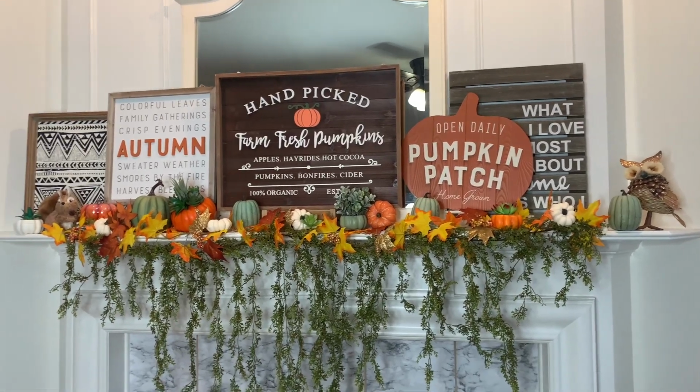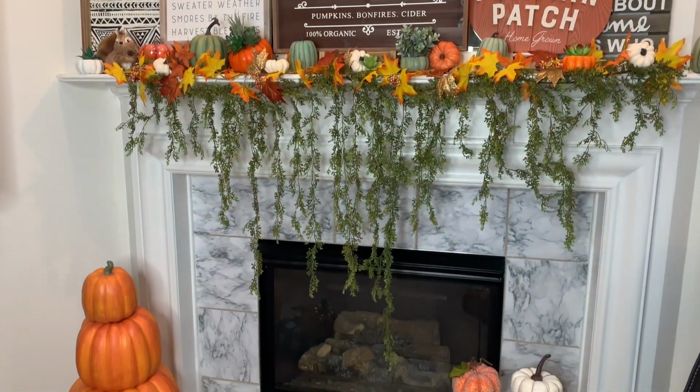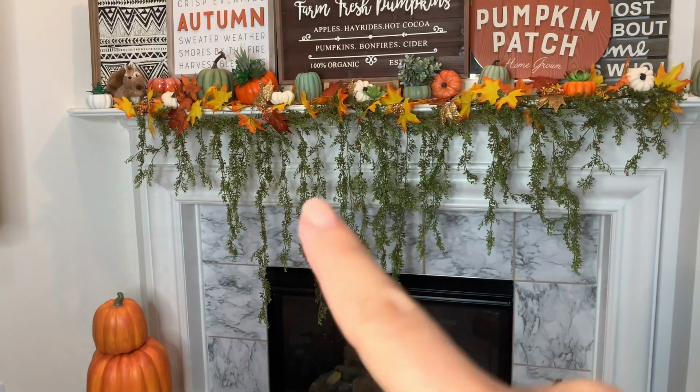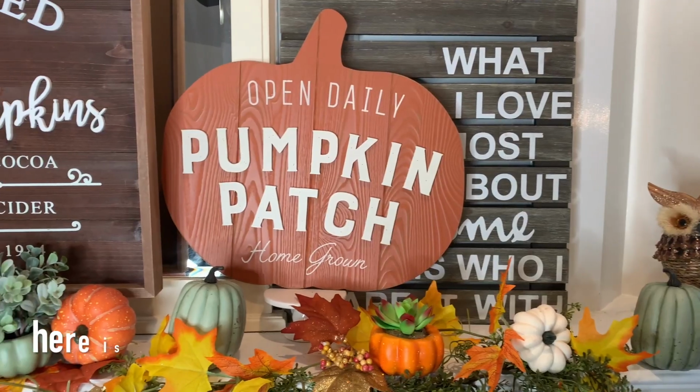So this is my favorite place in the whole house, how it turned out, especially because of the ivy just hanging down. I absolutely love how it looks.